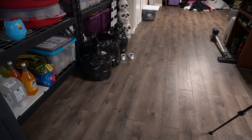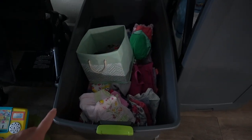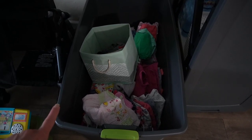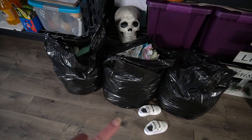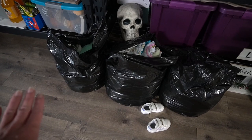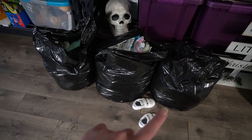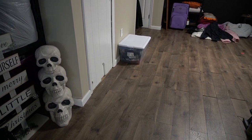Look at this, with the help of YouTube magic, everything is cleaned. So over here, I ended up just throwing everything that was not going to fit my cousin's baby into this bin with a couple of shoes. I've got 3 bags over here plus 1 upstairs. That's 12 month, 18, and then 24 to 3T. And then the little white bin over there is stuff for baby boy.